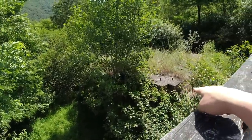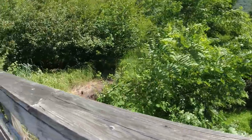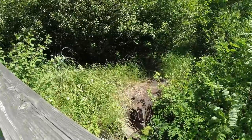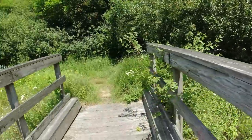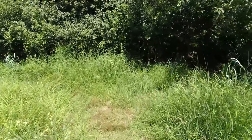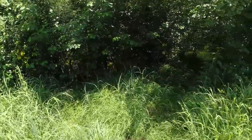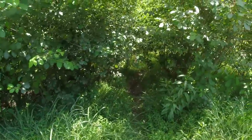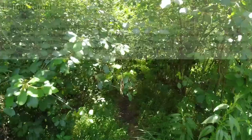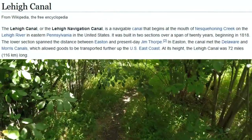There's actually some anchor bolts coming out over here. And on this side, there's some large stones, anchor bolts, concrete. So this is certainly ruins of the canal. There's an off-beaten trail here. What do you think? Let's check it out and see what's back here. I don't want to leave the scooter for too long.